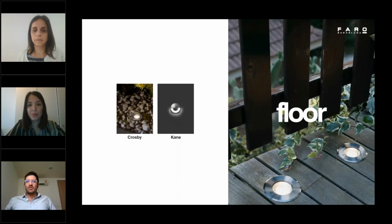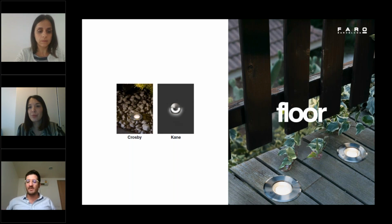So now we're going to a totally different area of application of the items, which is the floor. In this case, there's going to be no wall. Normally, sometimes there's also a wall, and you can also do a wall washer, but normally we don't use these items here. And this is where we have a pathway and we have some vegetation around. The most important thing when we do an installation on the floor is the glare. Again, I insist on the glare.